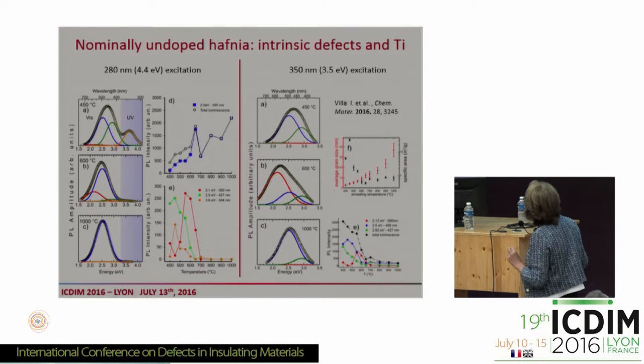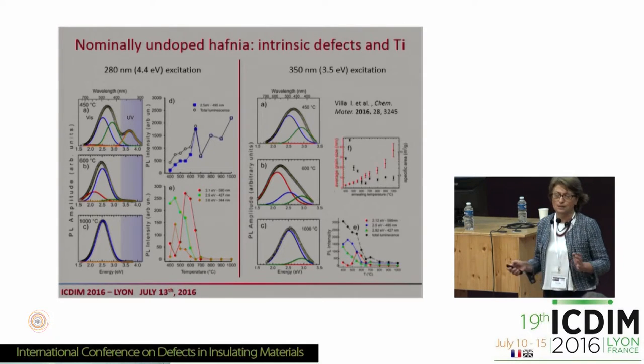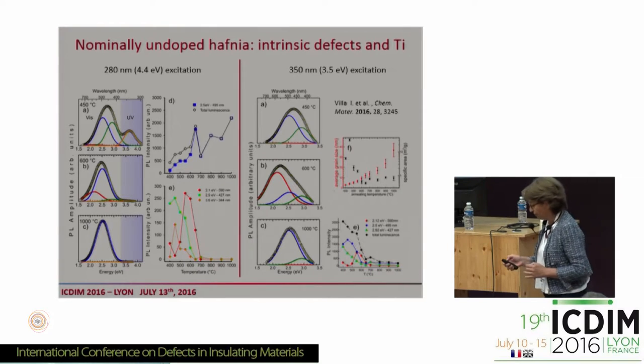But there is a strong difference, especially in this band, the 2.5 eV band, because in this case, at 4.4 eV excitation, this band more or less monotonically increases as a function of annealing, while in the other case, at 3.5 eV excitation, this band, the blue band, tends to decrease. Actually, under this 3.5 eV excitation, all the bands are quenched at about 700 degrees of annealing temperature.